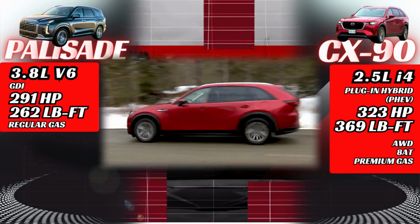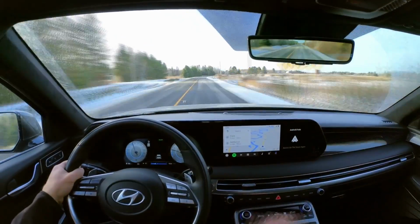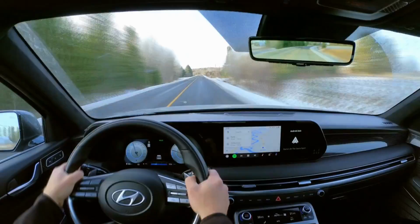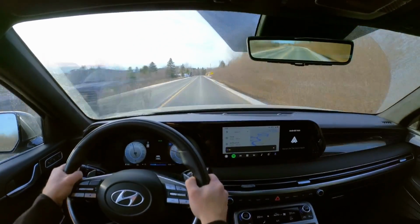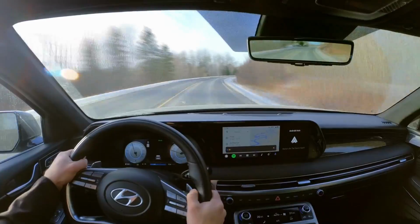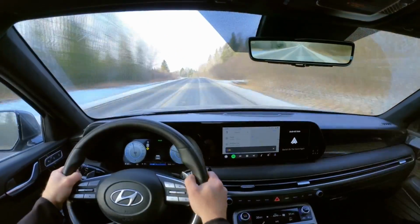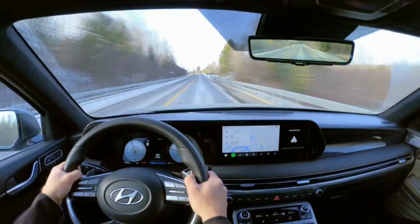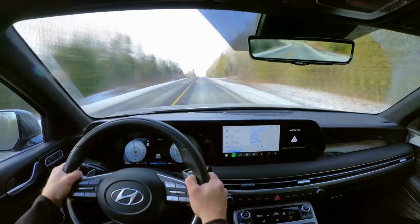Alright, so the dollars and cents. To drive 100 kilometers on average in the Palisade needs 11.1 liters of gas. That's about 21 miles per gallon if you like. Assuming you're paying $1.50 a liter, it'll cost you $16.65 to drive 100 kilometers, and assuming that you drive 25,000 kilometers per year, then that's a monthly gas bill of $350 and an annual gas bill of $4,160 for the Palisade.